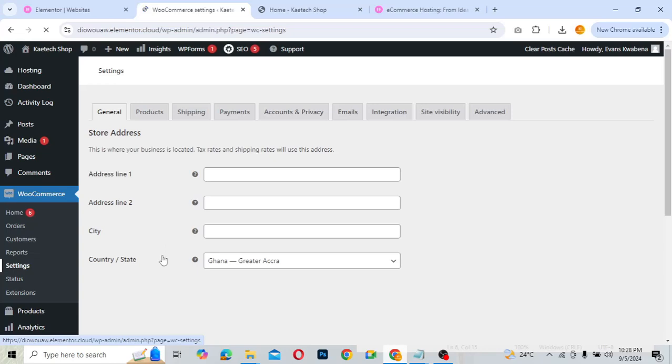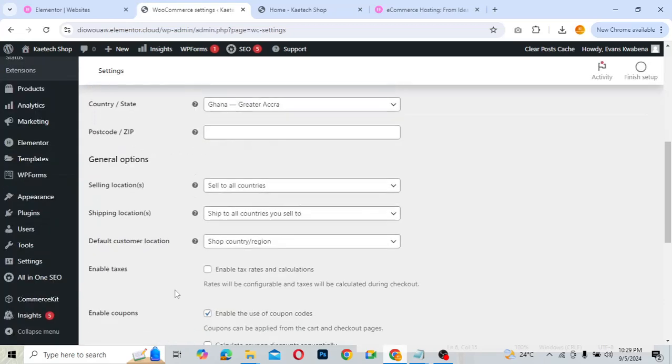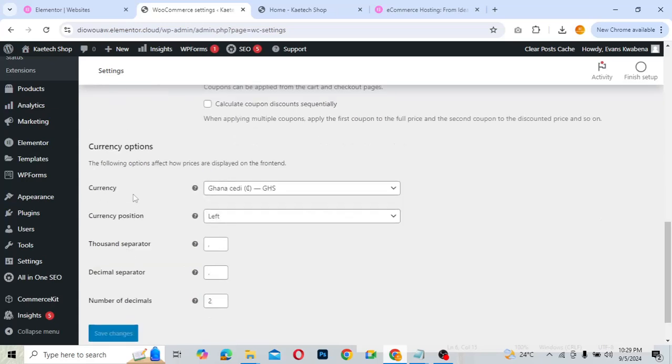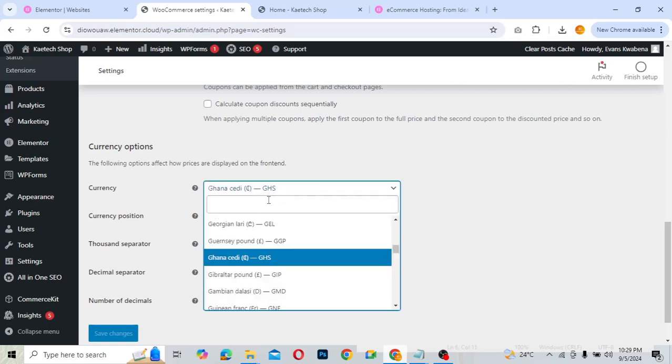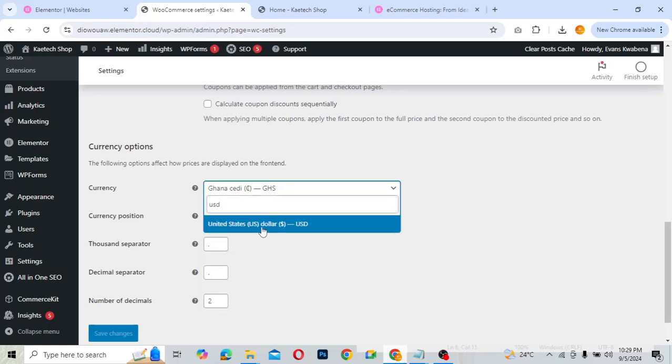Okay, now if you haven't set up your address, this is the time for you to set up your store address. Okay, so it is important for every WooCommerce website to set up their store address over here. So just enter the details of your store address and fill in all those details, and then you are good to go. You can also change the currency over here to the currency that best describes your shop, the audience that you are selling to. Okay, so I'm just going to change this one from the Ghana cedi to the USD, just like that.